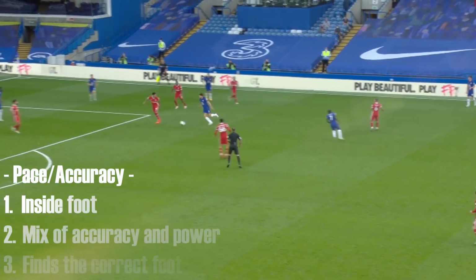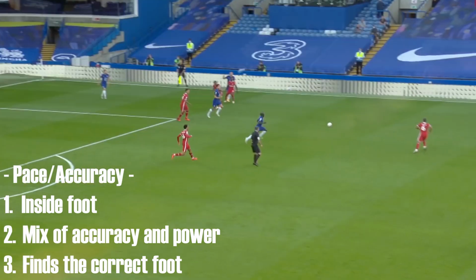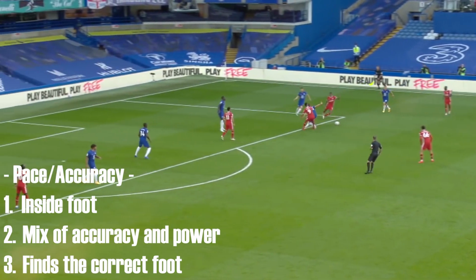Part 2, which is pace and accuracy. So the second thing I want to highlight is that Thiago makes the majority of his passes with the inside of his foot. While this means he can't use all of his power, it allows him to use a good mix of power and accuracy.